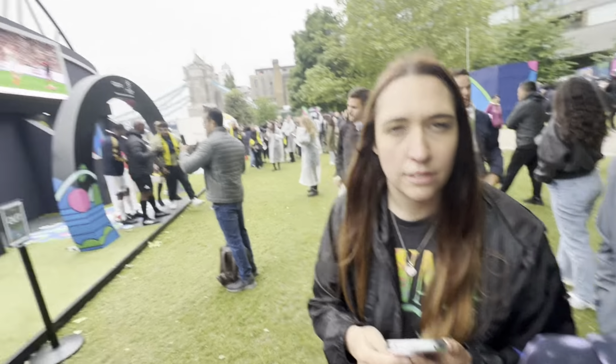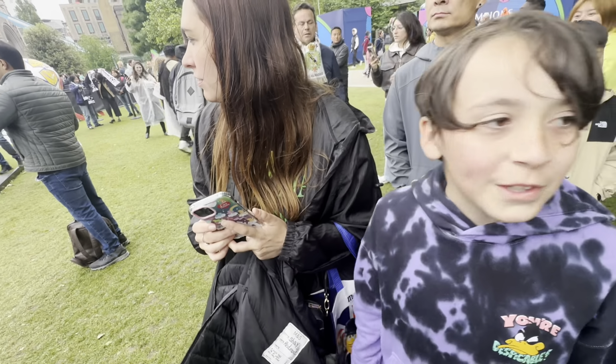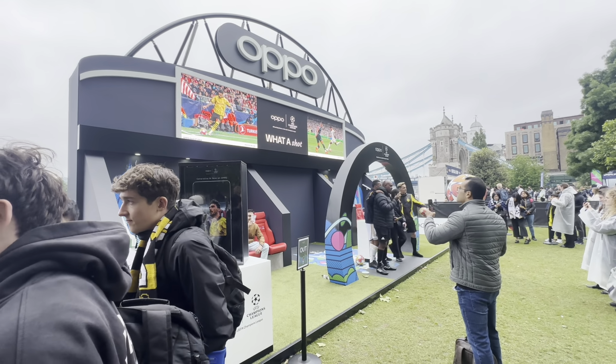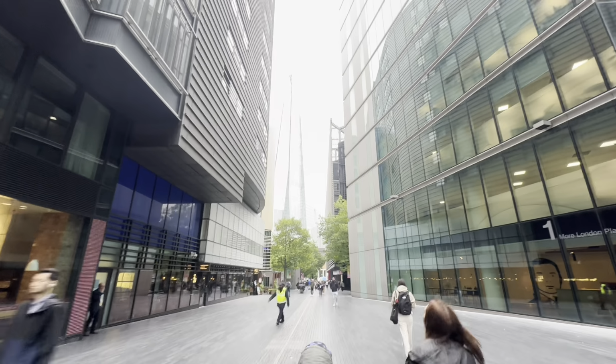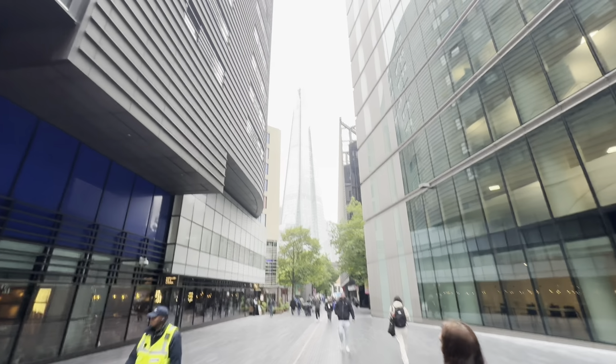So just got his photo taken with some of the Dortmund team. So cool. He's going to get a photo now with it, aren't we, Shay? No, it's free. It's free. Let's have a look. So that's a free photo we've got. How cool is that? Look at that shard, Shay. Look. Wow, look at that.